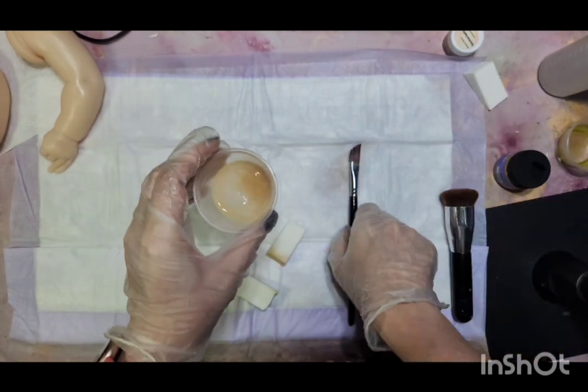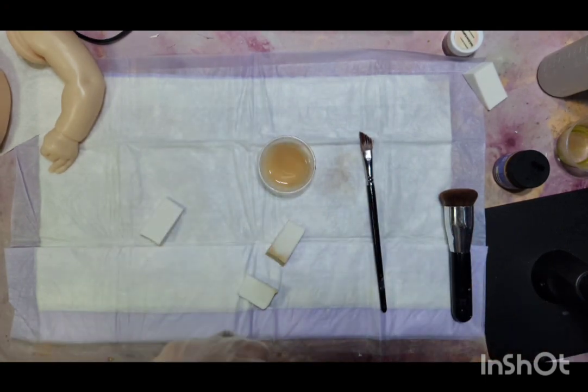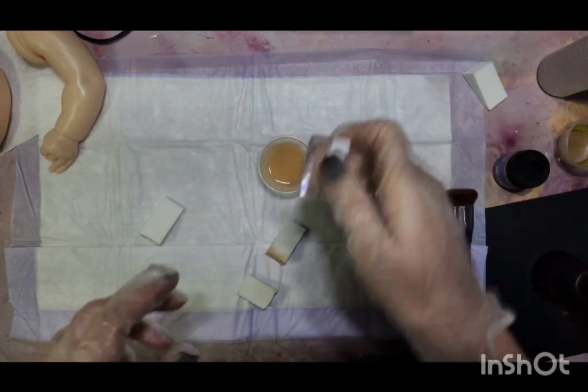But anyway, the movie was really good. I thought they did a really good job. And I'm looking for my Flesh 07. Oh, here it is. I left it out.